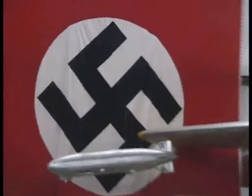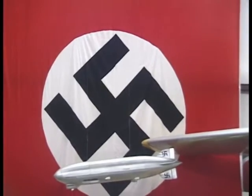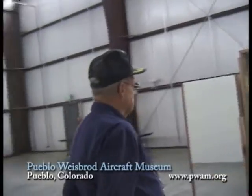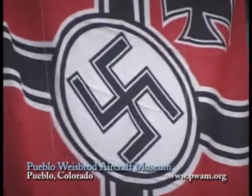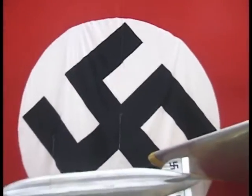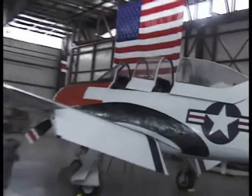That's what came to us from a gentleman that lives down at Fowler. That flag was liberated from some kind of German facility. Considered the ensign flag used by the naval. That's a naval flag. And this is the big Führer flag right here. Here is, of course, the flag of freedom, and the Defender of Freedom next to it.